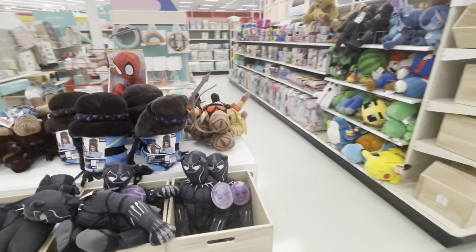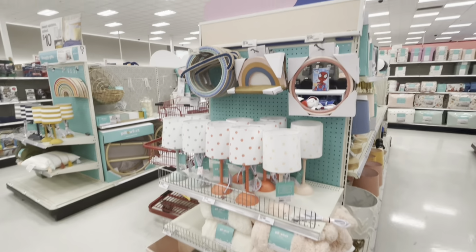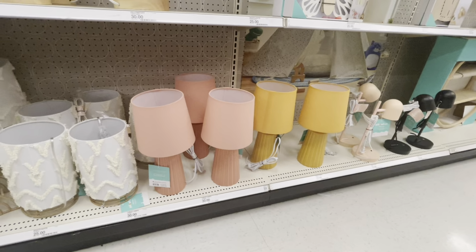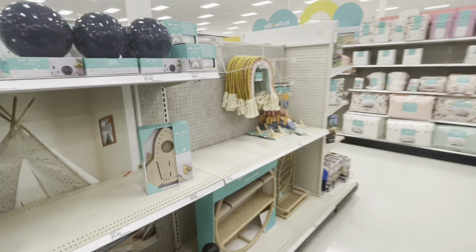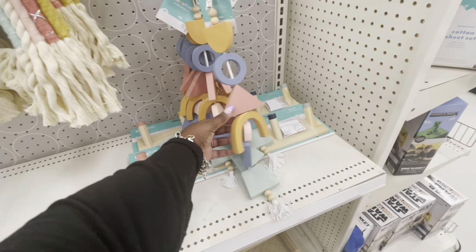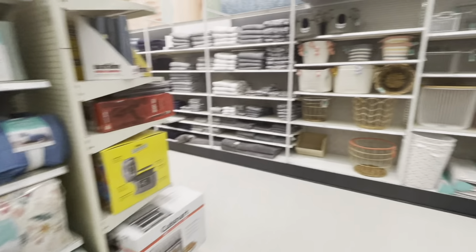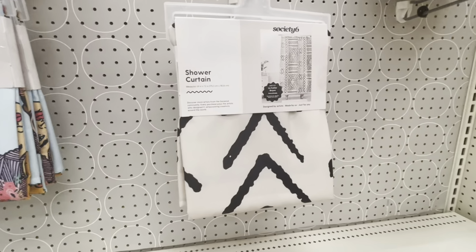Let's see what they have. Oh, this is cute. $15. These lamps are $30. Yeah, we're gonna go towards the back and see if they have any new decor besides the Easter decor. She's just like me. She's back there like, oh. Oh, these are cute.